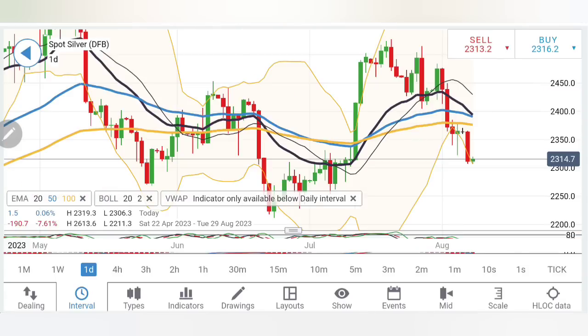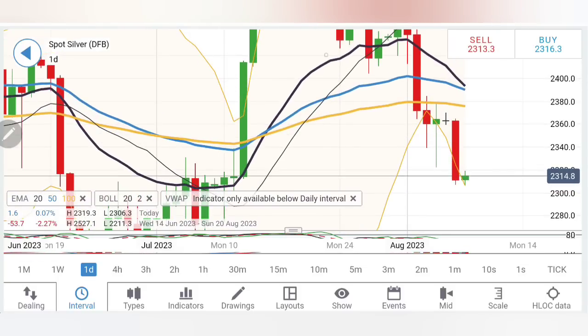Coming to the daily charts. Yes, it is trading outside Bollinger bands. There should be a little pull. How far can it try to engulf? Today's move may remain engulfed within the previous candle, that is 2360, 2305 levels. It may try to remain within this. Half the candle size, at least 2340 levels should or might get achieved.